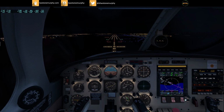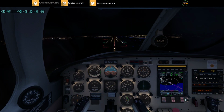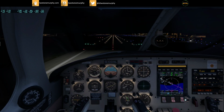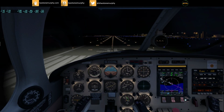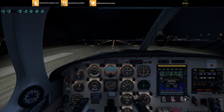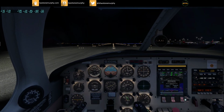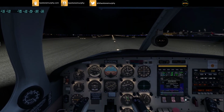Tiny use of the rudder here just to keep us on that centre line. There's our lights illuminating the ground. We don't want to float this one. There's our flare. Bring our power back. Watch for the stall. It's a bit of a float, but it's fine.